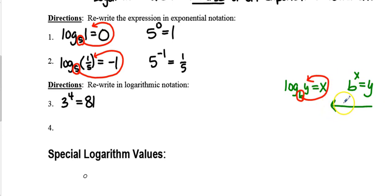So just take a second and see if we can have a thought about what piece goes where. If I were to visualize, here's my base, here's my exponent, here's the result. Out loud, say to yourself, log base b. But I don't have a variable, I have a number. My base is 3. So it's going to be log base 3 of what? Of the result, of the answer. So log base 3 of 81 equals the exponent, which is 4. So 3 is the base, 81 is the answer, 4 is the exponent.